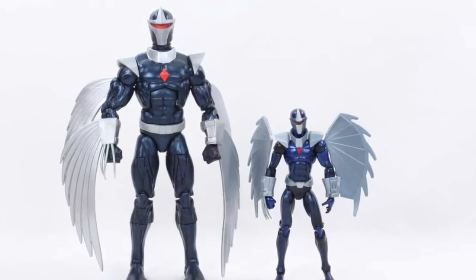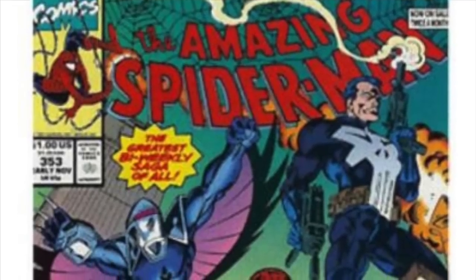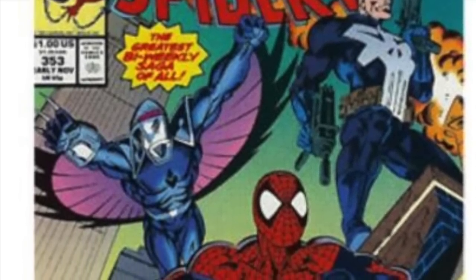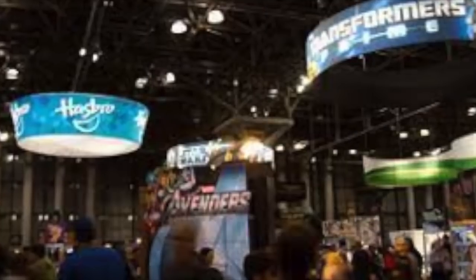I mean, neither of these toys were. This was the modern version. I wanted the Darkhawk I grew up with, the one from the 90s, that was much more of a Spider-Man street character, not a cosmic character, if you will. Different armor, different color scheme, different details.